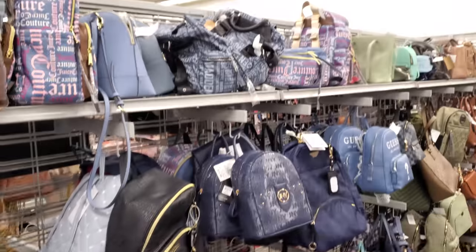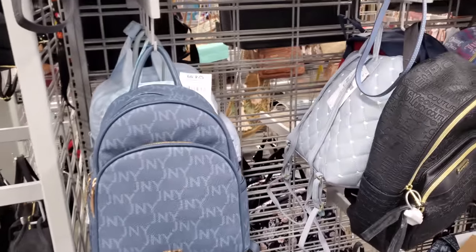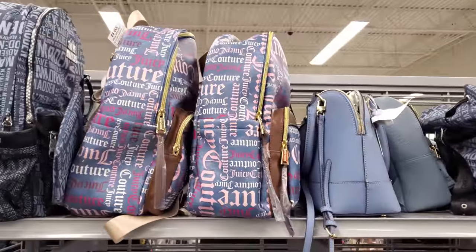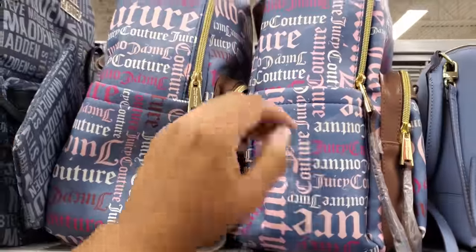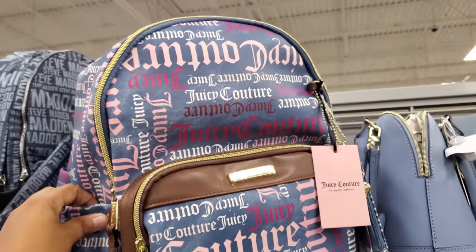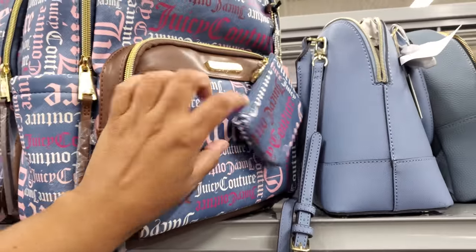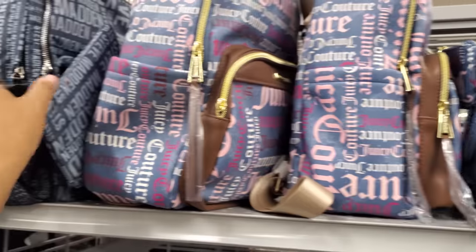Wow, they are filled in, and I see new Juicy Couture, you guys. I'm finding new Juicy Couture. Finally, something a little different, not the black and the brown one. Okay, this one's a backpack for $33. What do you guys think of that? And it comes with a little pouch too, so that is really cool.